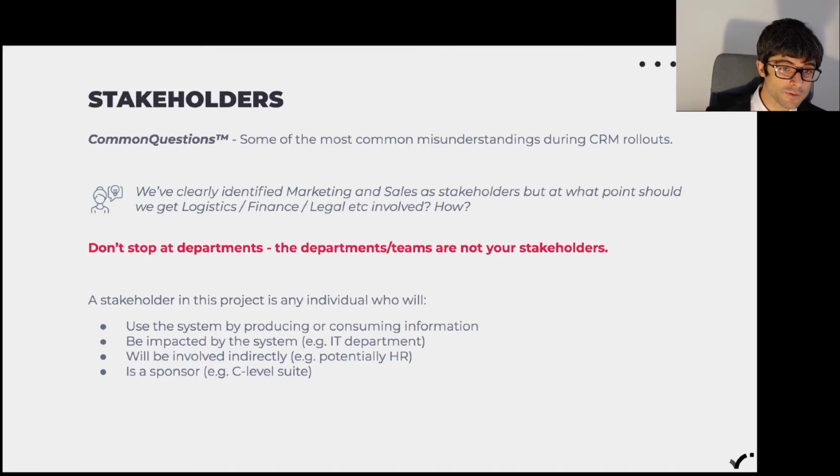Stakeholders to me are individuals that will use the system by either producing or consuming information. So I'm either putting data into the system or generating reports or getting data that I need out of it. Are people that are impacted by the system? Think about this. The IT department will never liaise with customers, or very unlikely depending on the organization, but they will definitely have new queries and new requests that are coming from salespeople or marketing people or whoever is using the system that maybe they need to support. So say you forget the login, or where do I add this information, or maybe to a certain extent even some training, who knows.